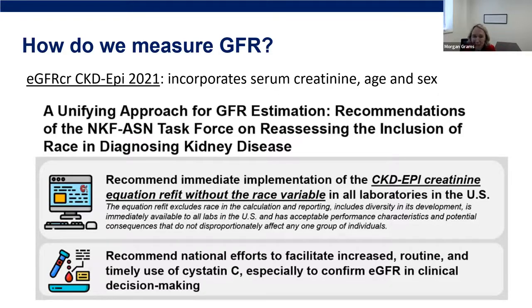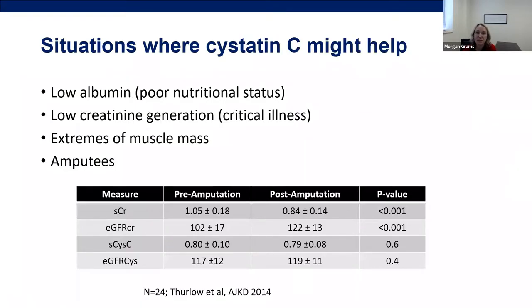And I just want to show you some examples of why it's important. As you may or may not know, creatinine is not just a measure of people's kidney function. It's also a measure of muscle mass. It's also related to certain medications. For instance, Bactrim affects creatinine concentrations. So in certain situations, measuring cystatin C in addition to creatinine could help you get a better sense of where someone's GFR is. For people with very low creatinine generation, such as critical illness or frailty, extremes of muscle mass, and amputees, cystatin C can help.